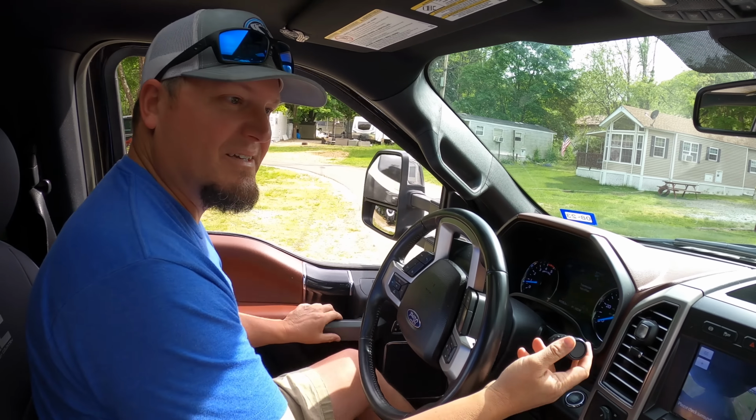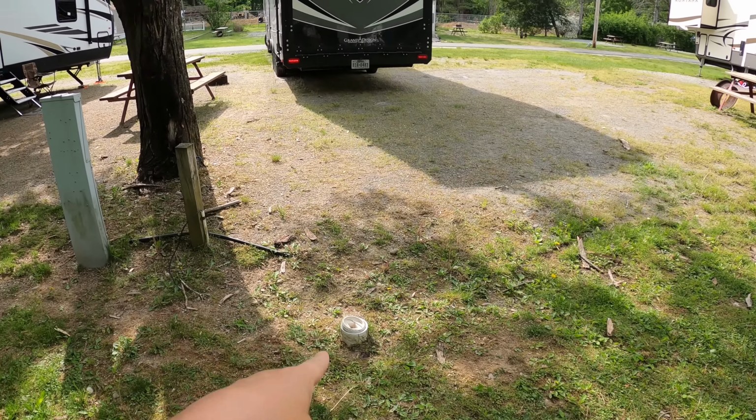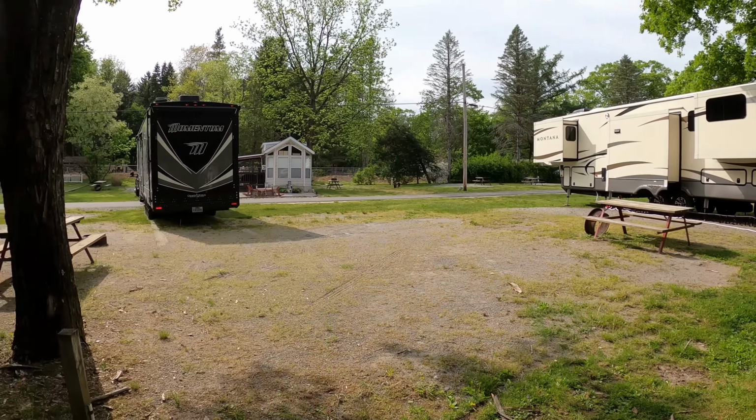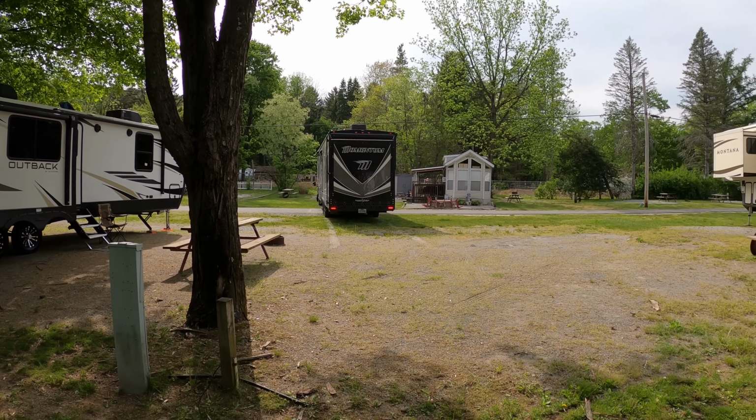Well, we gotta go take a look. Okay. So he's gonna move us over a little bit, about a foot or two, because we've got all this going on down here. And then I'm just gonna make sure he doesn't hit this pole, because he's not gonna be able to see it once he starts. So here we go.